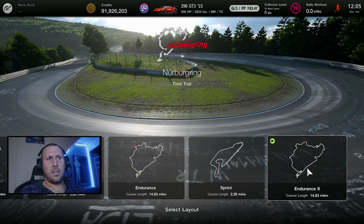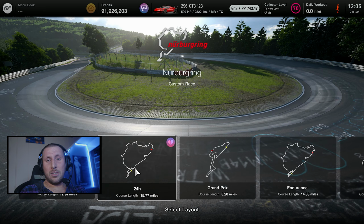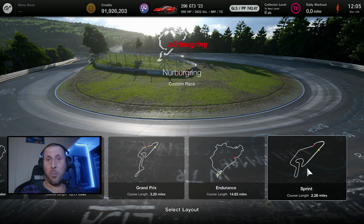Now, it's very interesting as to why that's the case. I get the feeling that maybe the AI haven't been tuned up yet and figured out how to actually drive the course in reverse yet. So, like I said, it is only available in the time trial mode. I imagine that at some point in the future, it will be released for custom races and for having additional preset challenges. But for the time being, we'll just have to explore the Nürburgring in reverse in only the time trial format.